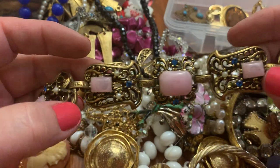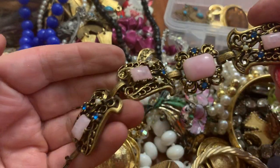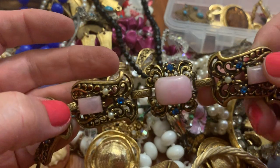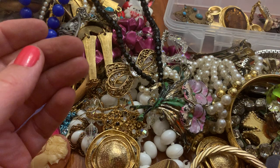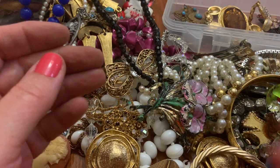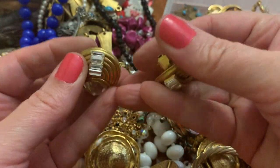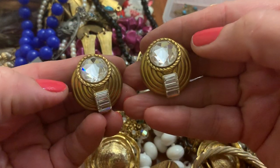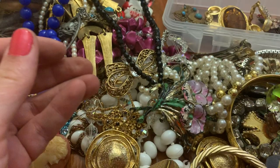This bracelet. No name on that while I break it. But very pretty stones. Like it very much. And I have these clip-on earrings. They're not marked, but I thought they were really super cool and had that Hollywood Regency kind of Art Deco look to them. I like those.